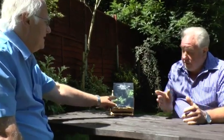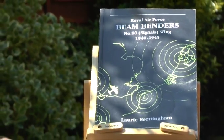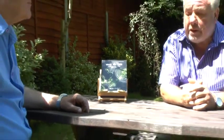Now, how did you get to know anything at all about 80 Wing, RAF 80 Wing? 80 Wing itself, I knew nothing about until Laurie Brettingham's book came out. That's this book here? That's this book here, that's right. I was already into local history by that stage, and Laurie came down to Radlett for a book signing. So I went along to it and met him and spoke to him, explained I was a local historian, and I spent a bit of time with him, and he was telling me all the research that he'd done for his book. And of course he was telling me stuff that was absolutely unknown to me.